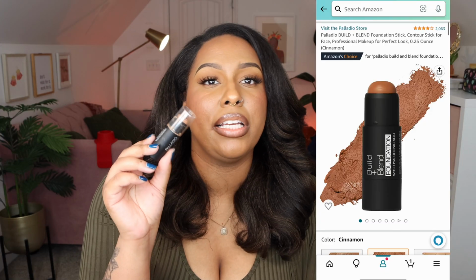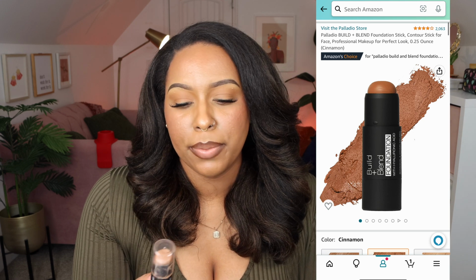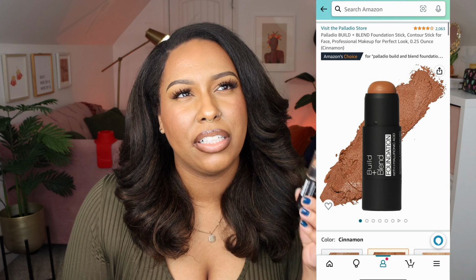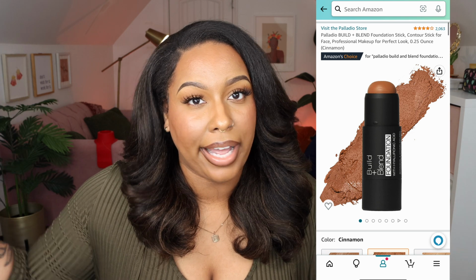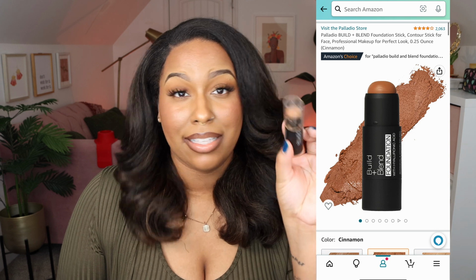This was supposed to be for a contour, but I apparently got it too light for a contour. So this is the Plaudio Build and Blend Foundation with hyaluronic acid. A lot of times I've heard that foundation sticks are for people with dry skin versus oily skin. And back in the day, I didn't used to like these because I had oily skin. But now that I have dry skin, I do like this, it worked out.